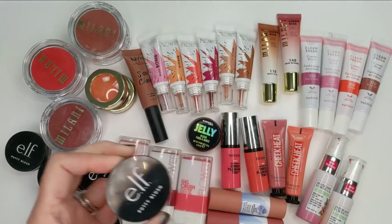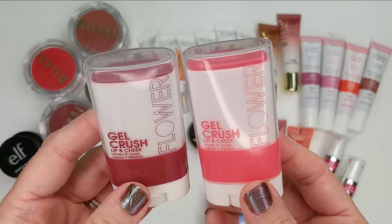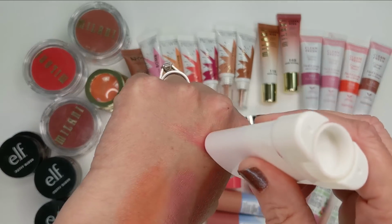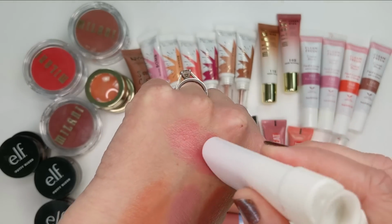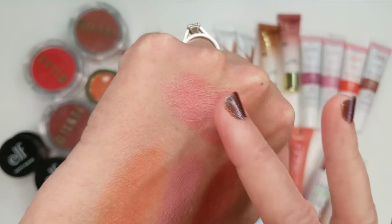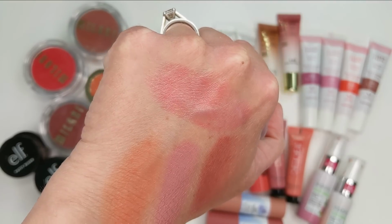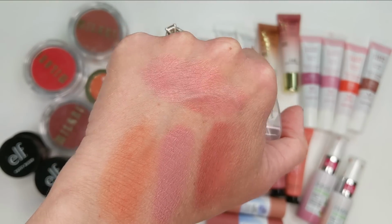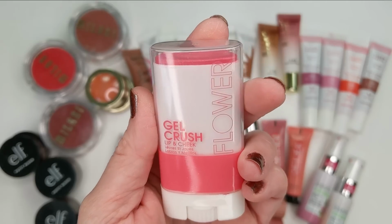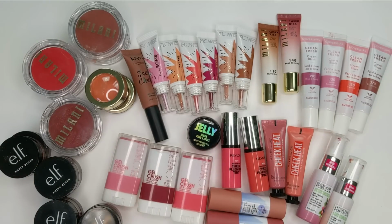So these are great. Next up are the Flower Beauty Gel Crush Lip and Cheek. So these come in little sticks, and they do have more of a gel formula than the others that I was just showing, but they also dry down most of the way. These don't completely dry down, so they do stay maybe slightly tacky on your skin, but not enough to bother me. And they also don't move your foundation around. I didn't find that to be the case. These do have a little bit of a scent to them. It's kind of like a fruity scent, so I just wanted to put that out there. None of the other ones that I've shown so far have a scent at all.